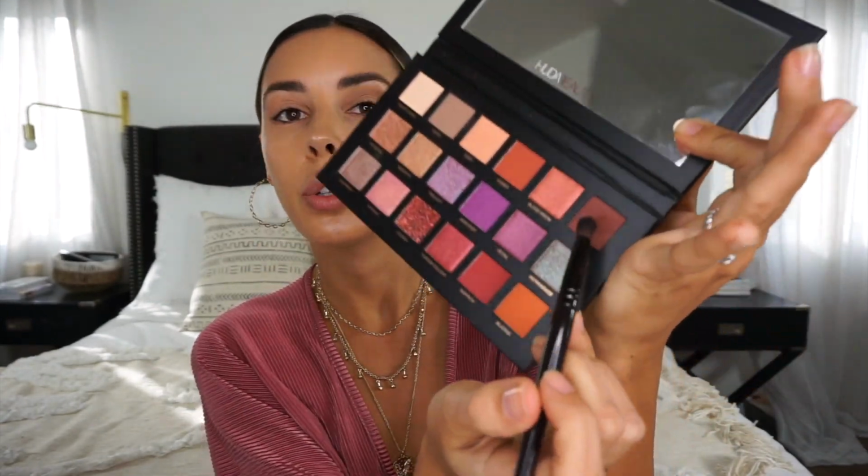New brush, guys, Laura Mercier crease brush. We're gonna stick with the same palette with the crease brush, and we're gonna use this color right here called Oud.